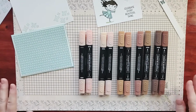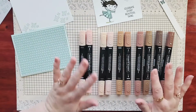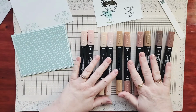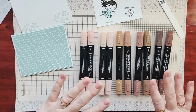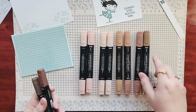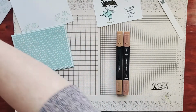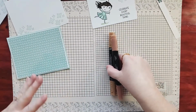And again, you have all the way from the lightest to the darkest. And so they have a new stamp set called All Together that is a limited edition. These blends will be in the upcoming annual catalog, but the stamp set and everything that goes along with it aren't. But this is just a wonderful, wonderful thing that Stampin' Up! came up with. So those people who really enjoy coloring, it allows us to color in all of our little people with just a wonderful variety of skin tones.